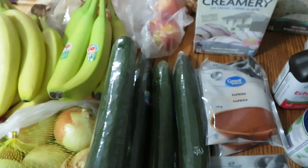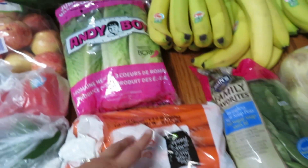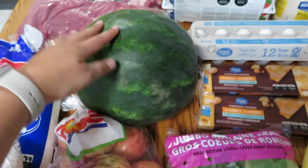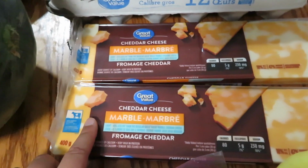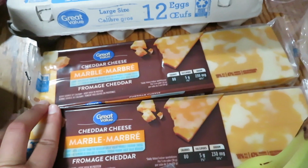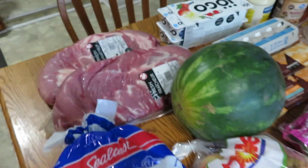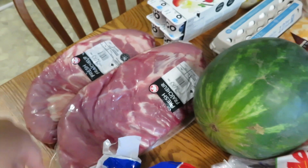Fight over those. Cucumbers, onions, bananas, sugar snap peas, carrots, lettuce, green and red peppers, apples, and a watermelon. Got a couple blocks of cheese, so I only had 2 substitutions, that and then this. And I looked online, I was like, what are they substituting it with? Light cheese, which I'm not a big fan of, but I don't know, we'll see how that tastes. Some eggs, yogurt, 3 bags of milk, and then they had ribs on sale for $2 a pound. So I got 2 racks of ribs.